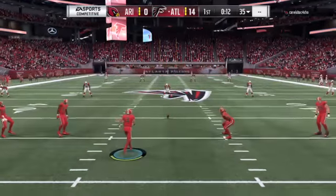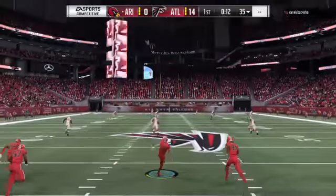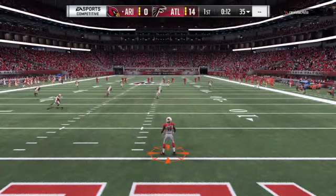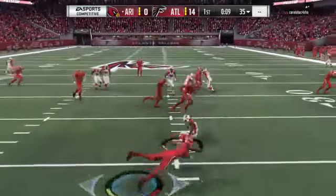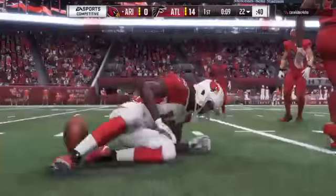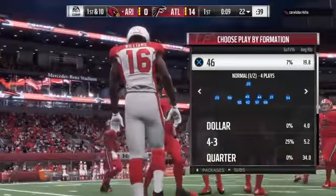Now here's Bryant to kick it away. This will be taken in at the 1. So the football switching hands here in just a second.